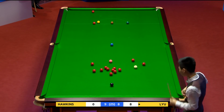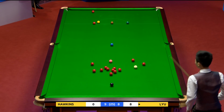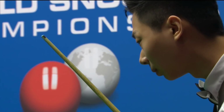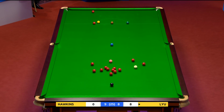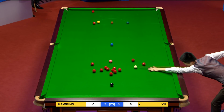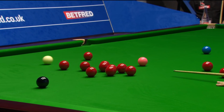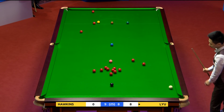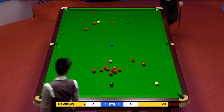He's looking at this red to left centre, but it's a very acute angle. But he can get back off 2 cushions, back for the black. He's just having a look in the pack there to see what he'll be leaving. Doesn't look like he can leave much. There's not as much pressure on this shot. Still very difficult. Yeah, just watch the cue ball. He hasn't really left anything into the left centre.